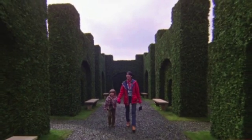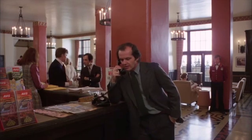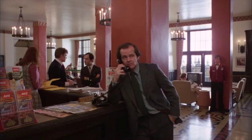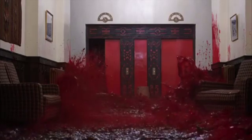walking through the maze. Red is seen noticeably in the first scenes of the film, like when Jack walks into the hotel lobby for the first time to do his interview. The pillars in the lobby are very red in contrast to the rest of the background. If you really had to think about it, the color red represents the devil.